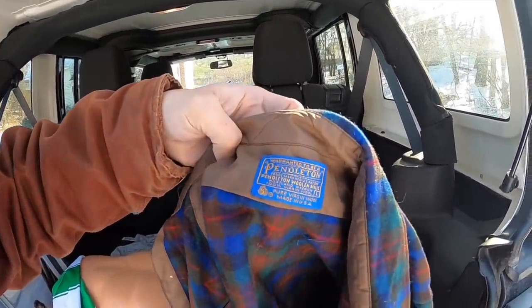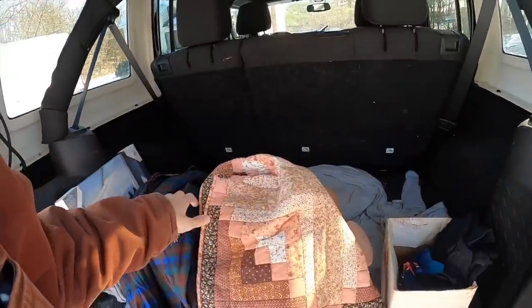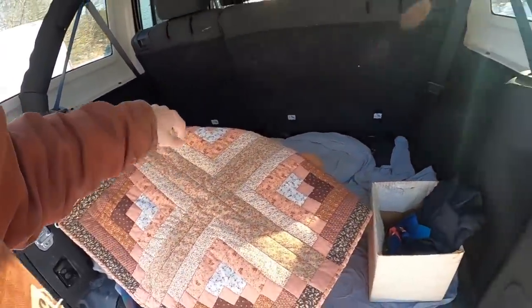Did pick up one Pendleton shirt. Thought this was kind of nice. Nice older Pendleton. This one's quilt. I don't know what it is, I don't know what you'd even call that. It's not an actual quilt. It's just like a quilt piece. Not really a whole lot to it.